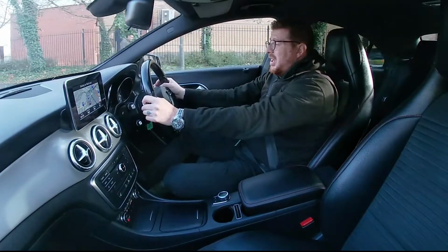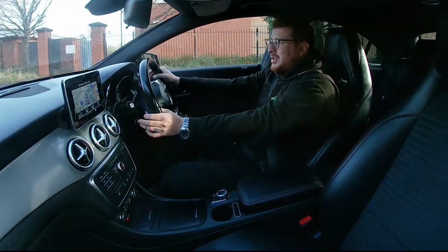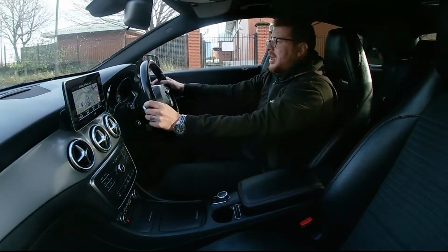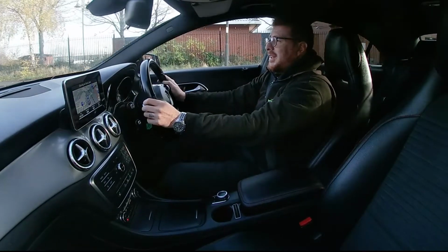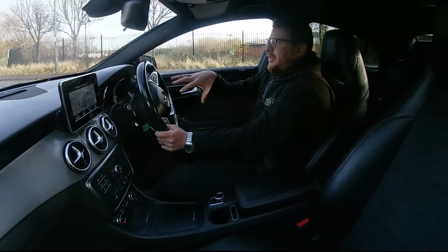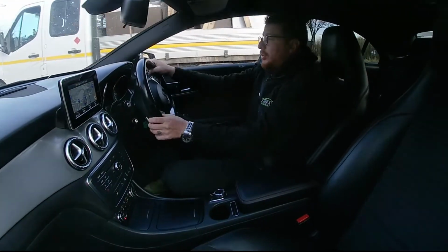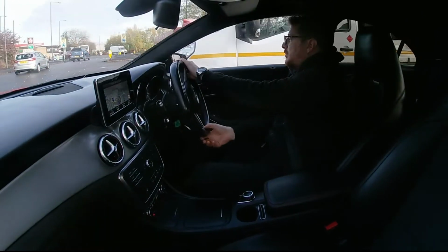Like I say, if you are in manual mode though, and you don't want to be in it, or you want to change it, you can either click the button here, or on this stalk you can click D and it will go back into drive mode. But also, if you don't use the paddle shifts for an extended period of time, it will automatically pop out of there as well.